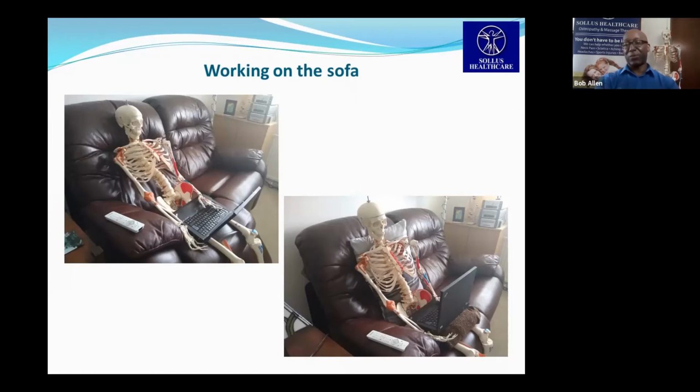The other thing, to raise the height of the monitor a little bit, we've got a nice cushion underneath the laptop to raise the height of that. So again, you're not craning your neck to look down at it. You're trying to maintain a more upright posture, or as upright as you can. So, that's working on the sofa.